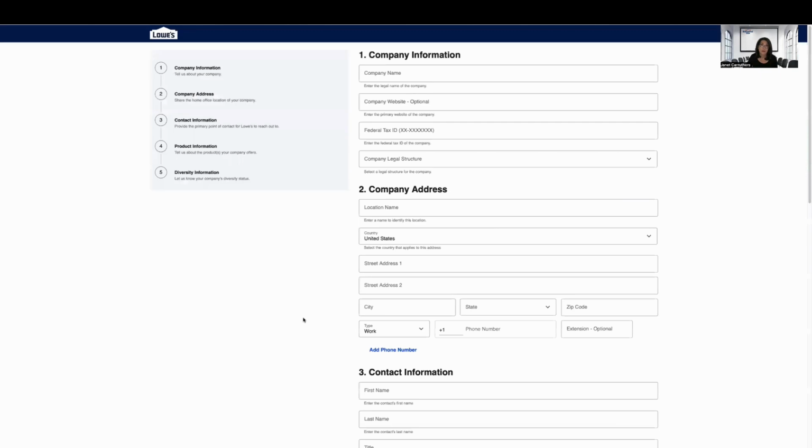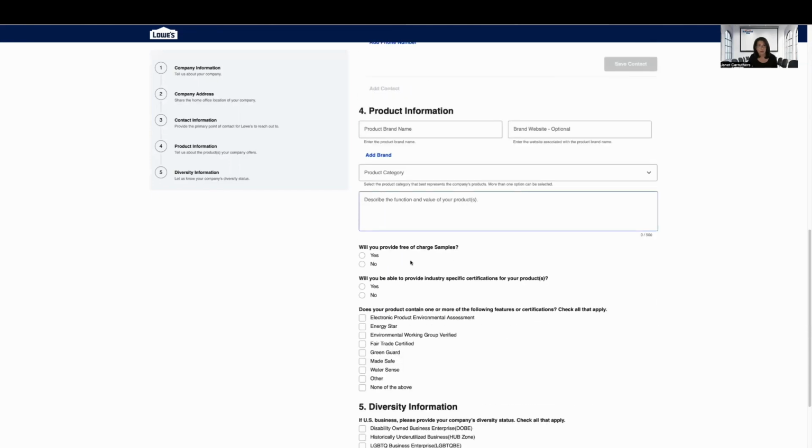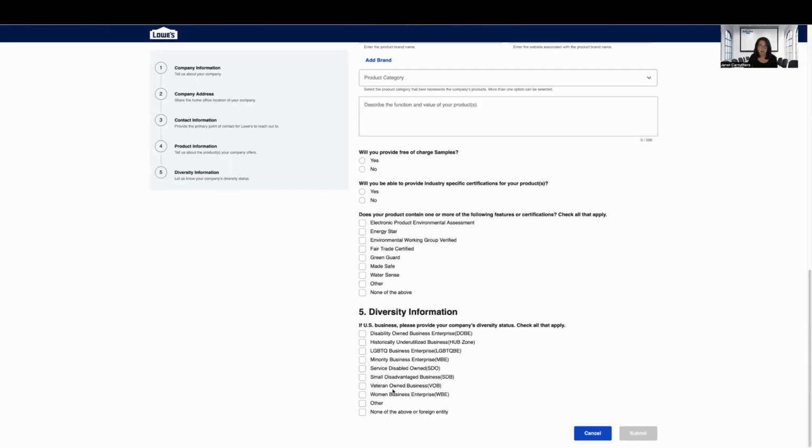Let's take a look if they do this. And this is the form you would have to fill out. So it's quite a bit. You are going to have to provide a lot of information. They accept the disability-owned business enterprise, HUBZone, and all these other ones that are listed here. And for all of these, BizCentral USA can help you with those certifications. So if you're not certified yet, we can actually help you with all of these.